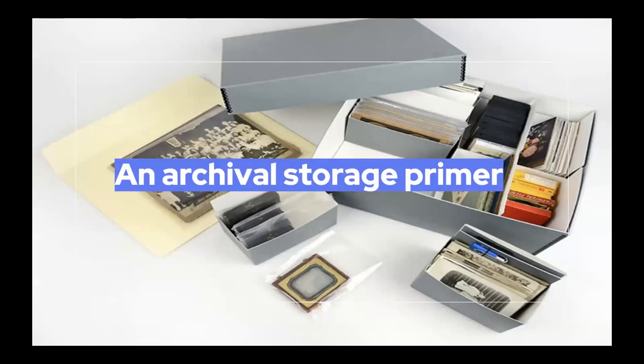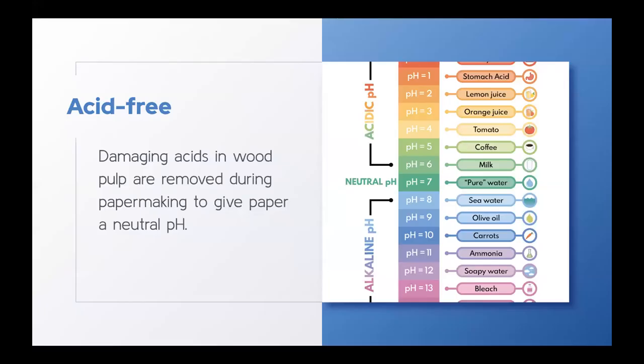All right, I want to just talk briefly about some archival storage basics here. This delves into the science a little bit. Technically, archival storage means that you are storing or displaying photos and objects in containers that won't do them any harm, that will really help preserve them.